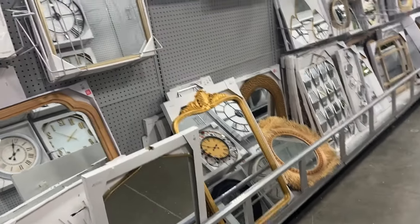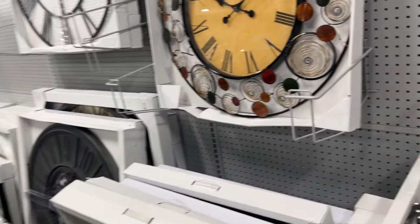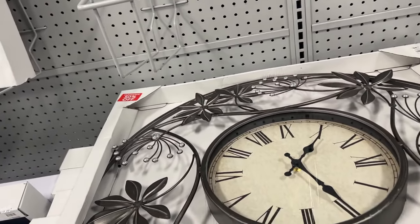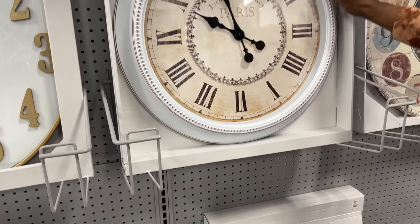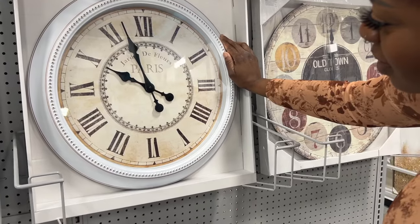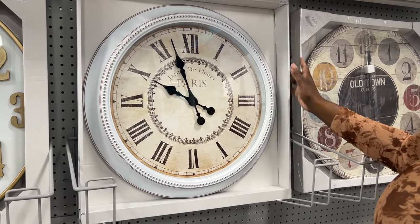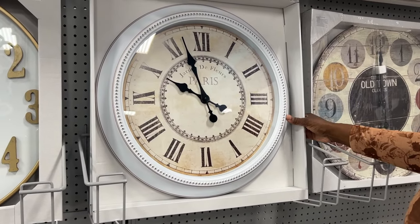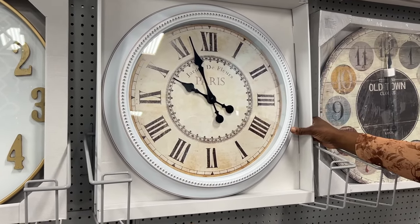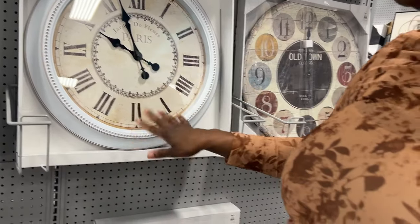Babe, this looks nice too. I was gonna show them clocks. There's some clocks over here. Mommy, clocks, babe. Oh, I need a new one. Oh, this is cute. It's cheap too. This is $30. I gotta have this. I will be back. This is so cute. This is my style. Out of all the clocks, I really like this.